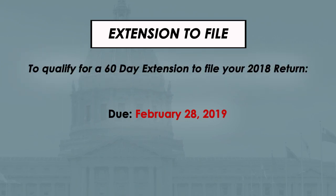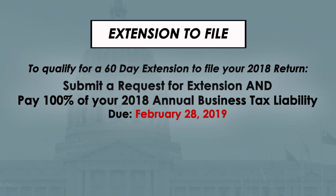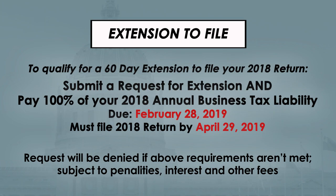The 2018 Annual Business Tax Return and payment must be submitted on or before February 28, 2019. However, to qualify for a 60-day extension to file your 2018 return, you must complete and submit a request for extension as well as pay 100% of your 2018 business tax liability on or before February 28, 2019. If you do not make the required request with 100% payment by February 28, 2019, or you do not file your 2018 return by April 29, 2019, your request for extension will be denied and you will be subject to penalties, interest, and other fees.